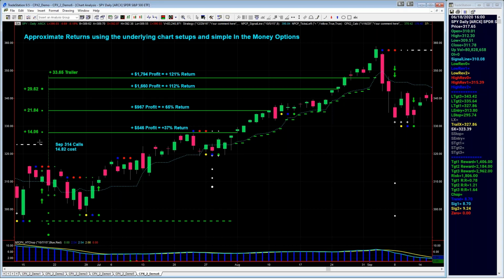Look what happens though, as you hit each target, you could have made $14 on 100 shares of Spider, which would have been 140 bucks, not that much. You would have had like $33,000 committed, or you can buy a simple call option and make a 37% return, a 65% return to target two, 112%, 121%. I mean, these are huge percentage gains with very minimal risk because they're options and you're never going to lose more than the cost of the option.